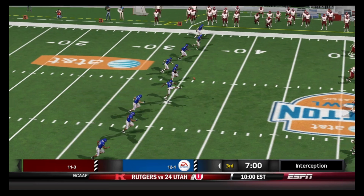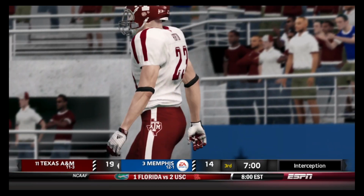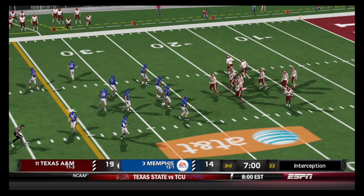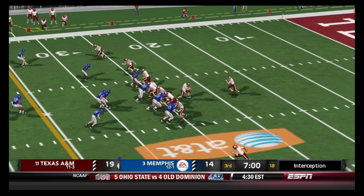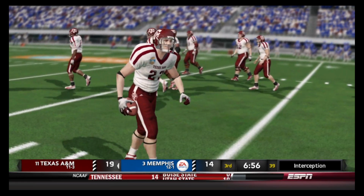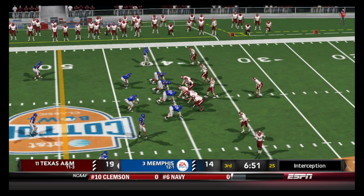Second half action just about ready to start here. He just drills this one. And it goes into the end zone, down for a touchback. And here we go with the offense ready to get things going again. Makes it out to about the 39. We've got a first and 10. Ball on the 39-yard line.